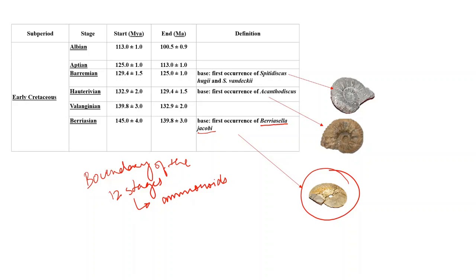Next, after Berriasian came Valanginian. Valanginian ranged from 139.8 to 133 million years, followed by Hauterivian. Hauterivian was defined on the basis of first occurrence of Acanthodiscus. Again, a loosely coiled ammonoid.